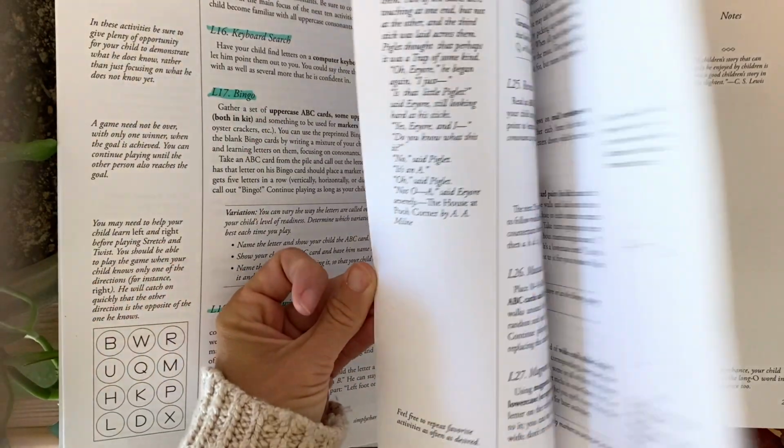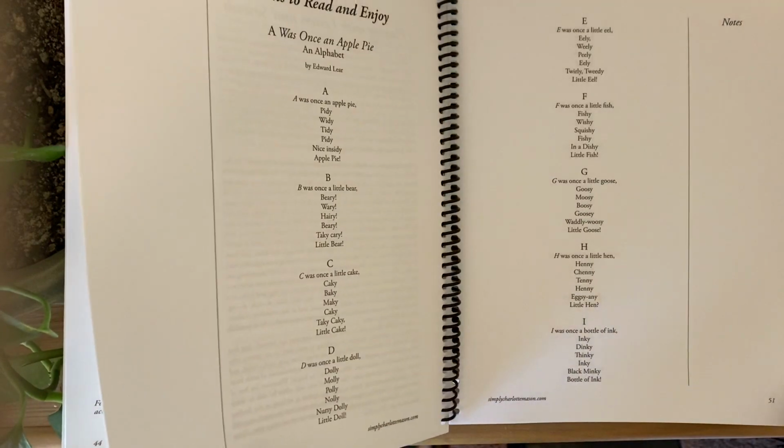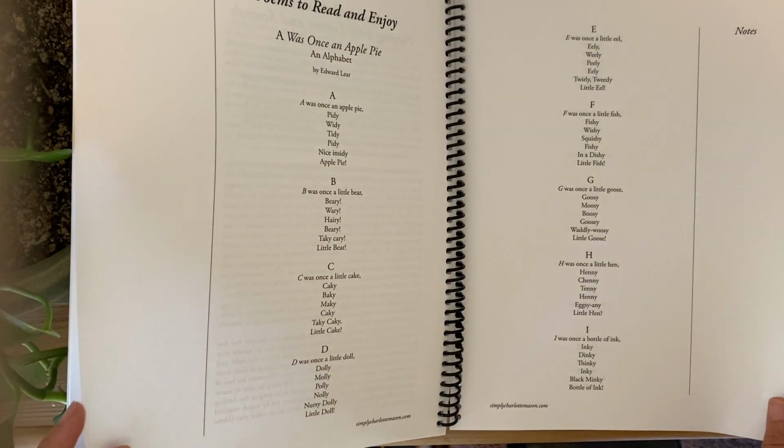And then in the back here, poems to read and enjoy, which is cute, with poems that concentrate on each letter.